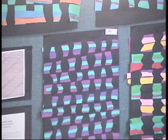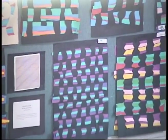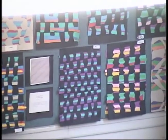And over here to the right is the fourth grade art weavings with construction paper. Students discussed the work of op artists and responded to the art of Bridget Riley by creating their own optical illusions. This was accomplished by weaving paper and altering the warp and the weft of the weavings. Thank you. It's always great to see the beautiful artwork that our students are doing.